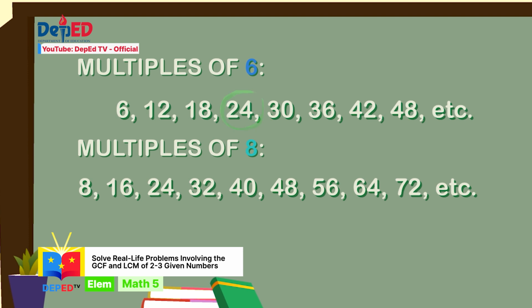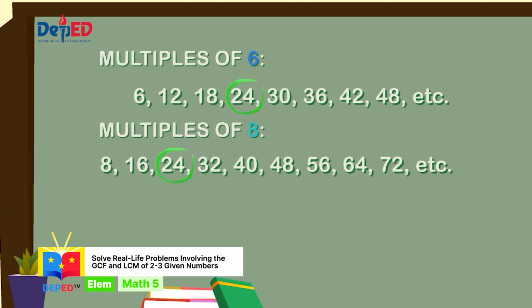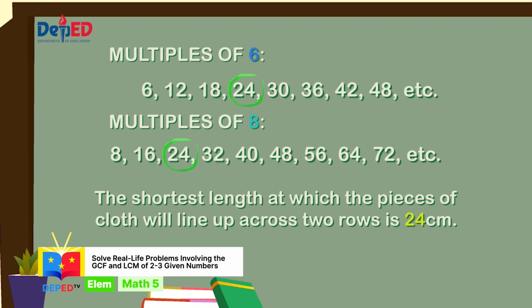Notice that aside from 24, there are no common multiples smaller than 24. Therefore, the shortest length at which the pieces of cloth will line up across 2 rows is 24 centimeters.